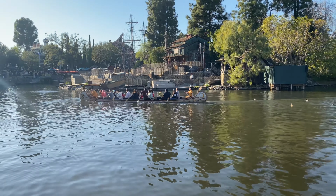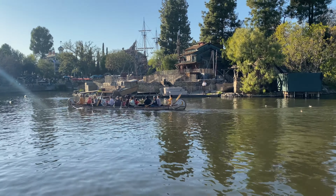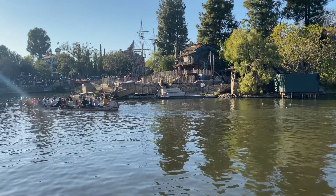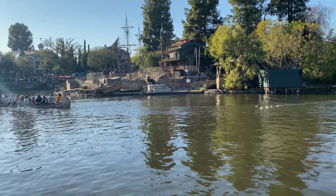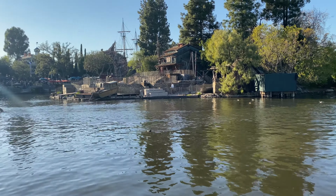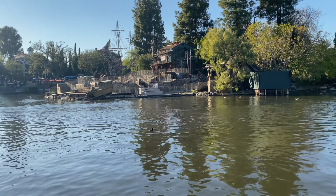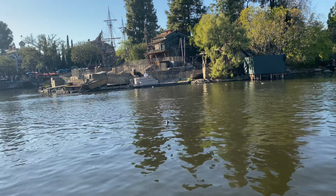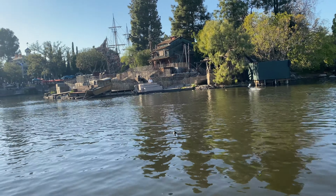I remember one time I was on the canoes. We got a little too close to the banks of Tom Sawyer Island, our now Pirate's Lair. And one of the cast members made the joke that we were getting in touch with nature because a bush whacked a couple of us. So we were technically getting in touch with nature.